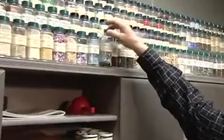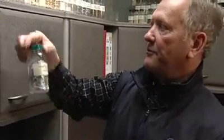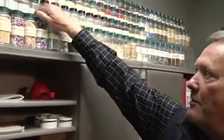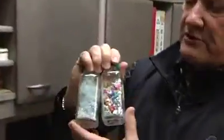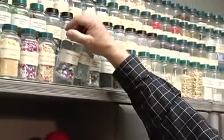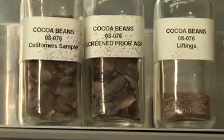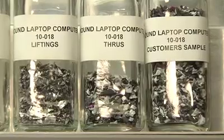This happens to be a sample of ground toothbrushes from the manufacturing process that had imperfections. Rather than discard them completely, we were able to separate the bristles from the plastic where they could be recycled and reused. This goes through a variety of different industries, all the way from plastics and food products to cocoa beans and even ground laptop computers.